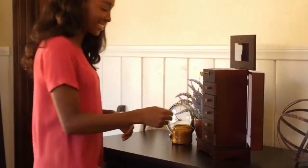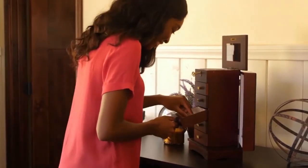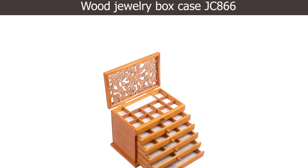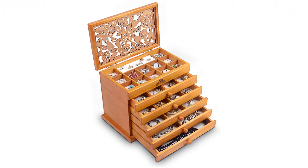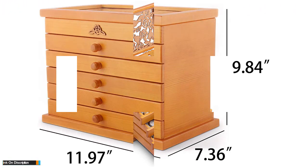The upper compartment has 8 holes for storing jewelry. Number 4. Wood Jewelry Box Case JC866. With this high-quality jewelry box made of wood, you can store your jewelry perfectly.